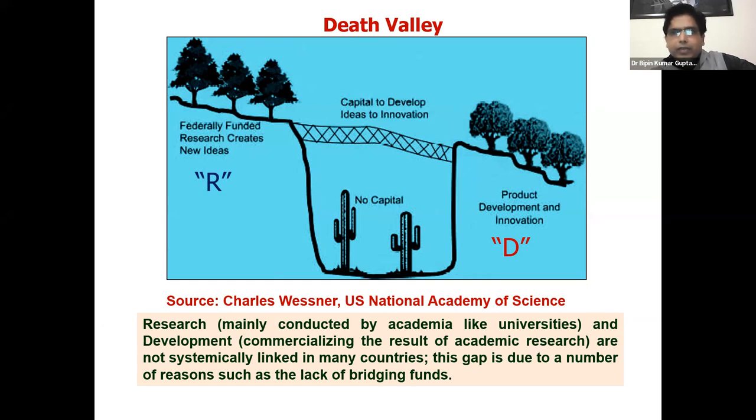There's no need to go to Harvard or Oxford, because our environment is totally different from the environment of other people. So that's why, in the last 70 or 80 years, I've seen no Nobel Prize, no technology, no innovations. What is the reason behind that? If you see this Death Valley, basically, if you want to do some research and convert it into a product, where are we lacking?